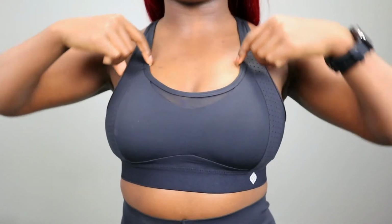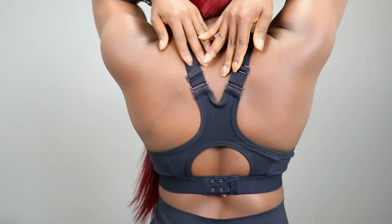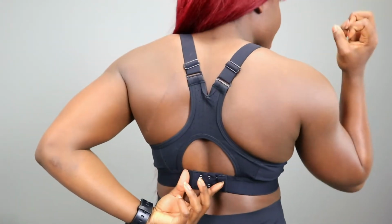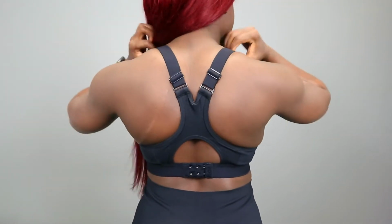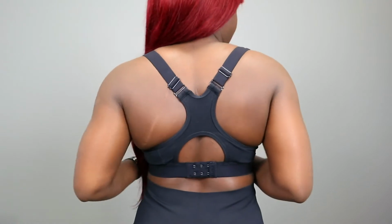Now, when you go into the back, these thick straps go into a little bit of a crisscross detail that leads into the small circle detail that they mentioned in the name. And these straps are adjustable, which I absolutely love.